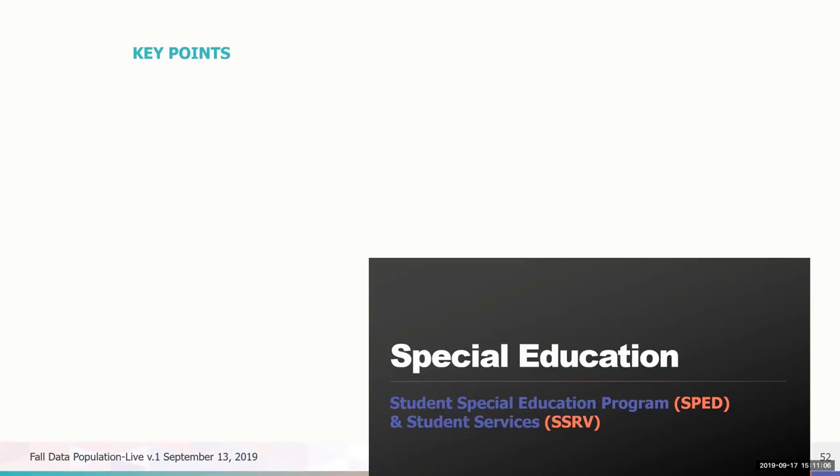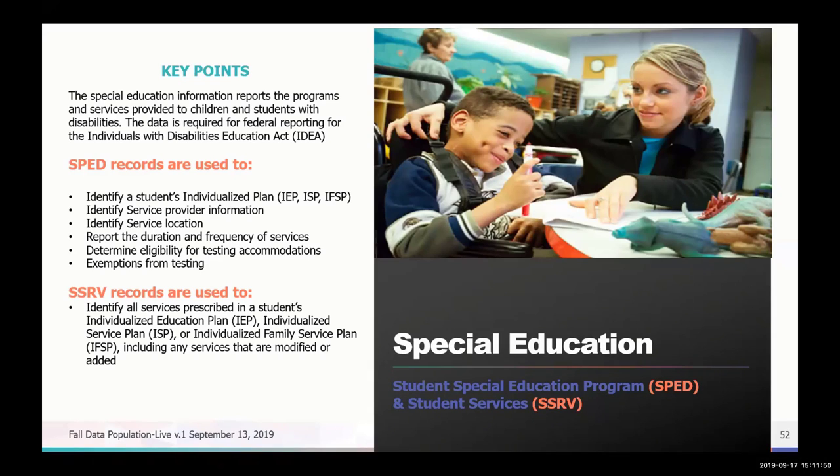So you all should be seeing special education. All right, so as we know, students with disabilities data has come from what was the 144, the primary disability and district of accountability, right?